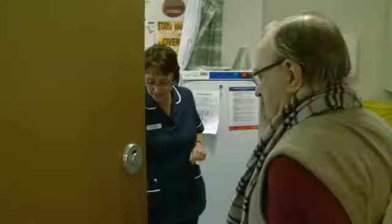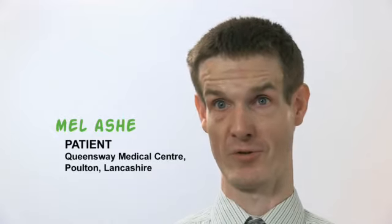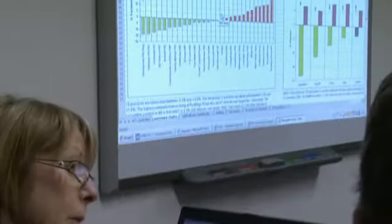The approach to accessing healthcare from the patient's point of view has a kind of consumerist feel to it. When you involve patients, they feel more empowered and they feel that it's their practice rather than just turning up to a doctor's. So we're all looking at the bottom line to make the best deal that we can for our patients.